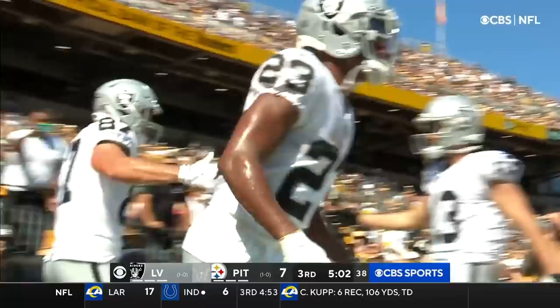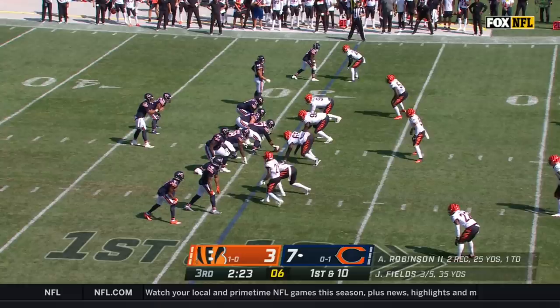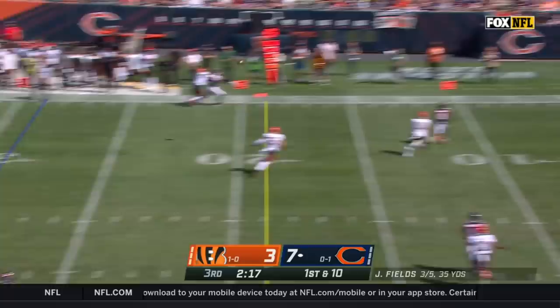That's Jimmy Graham in motion on 1st down at the 29. Fields. Good protection this time. Good ball to the sideline where Mooney is waiting. Sliding down at the 9. 1st and goal, Bear.